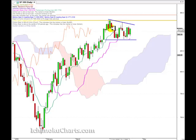Now the pattern that we have is a descending triangle, and when we have a descending triangle we have lower peaks within the pattern but equal troughs within the pattern. And the propensity is for that pattern to break out to the downside. Now we need to remember that the trend in the second time frame is still up, so there is still a chance that that trend could still be enforced and the breakout could be to the upside as well.